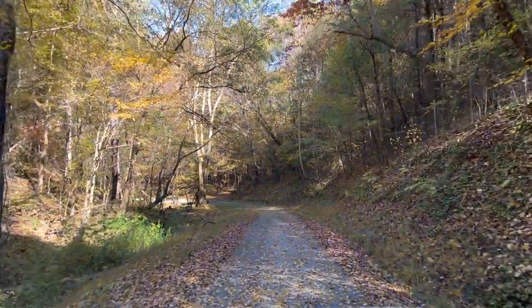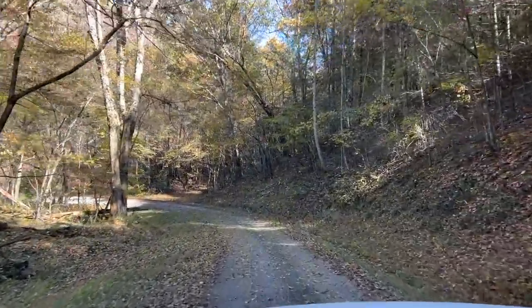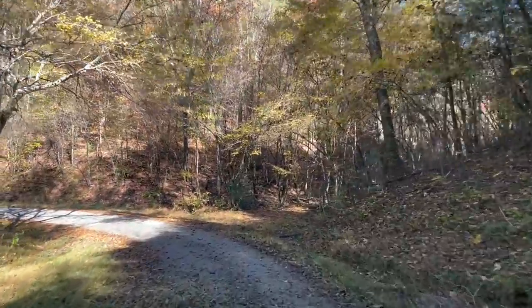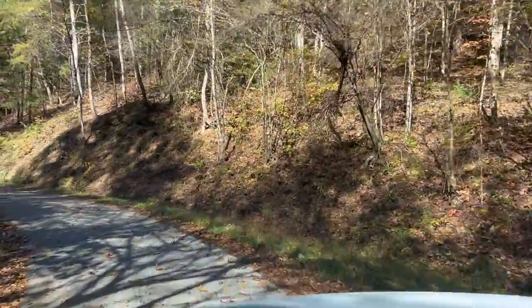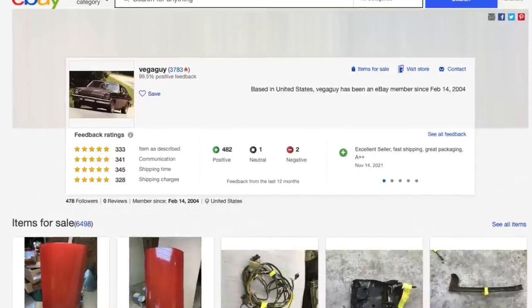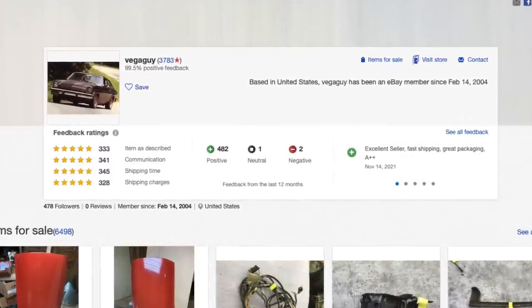Now, in the interest of privacy, I don't want to disclose their names or the location of this collection, but I will say that part of the reason this collection exists is because the guy has an eBay store and he sells used car parts. So it's basically like an online junkyard. His username on eBay is Vega Guy. He's running this business sort of on the side.